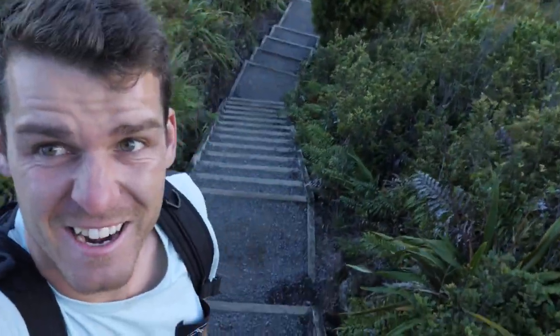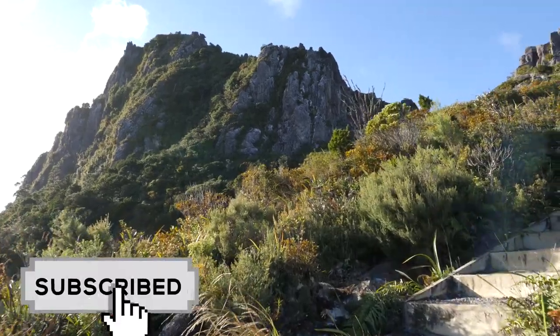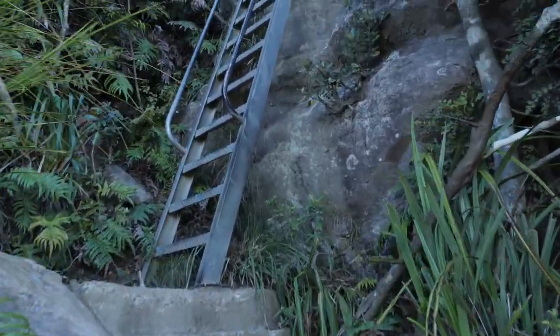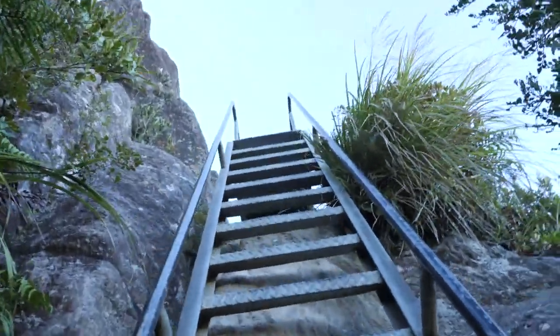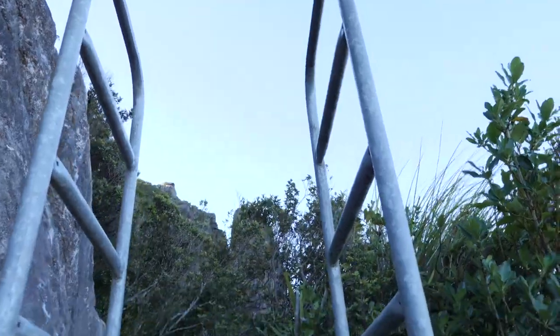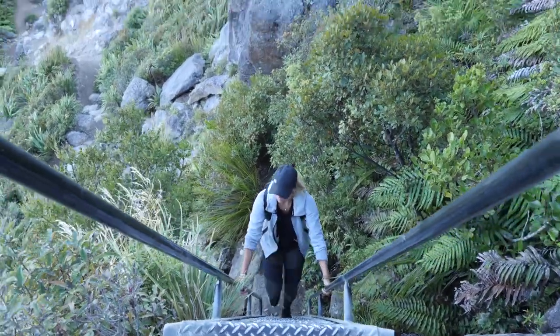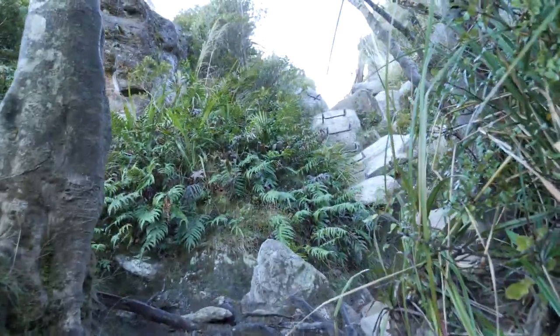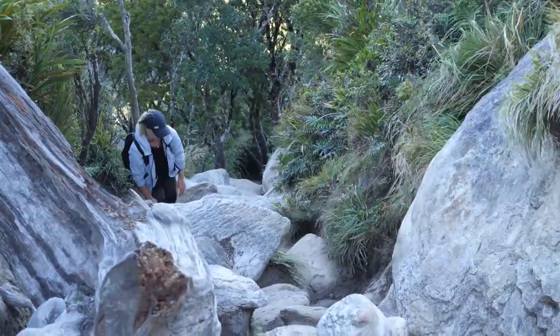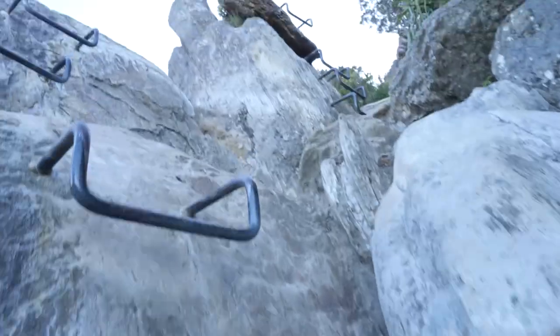So it's a fairly easy hike to the Pinnacles hut. After the hut, towards the summit, this is when it starts to get intense and a bit steep. No way. Now we're climbing up ladders. Oh, this is getting steep. This is an intense incline.